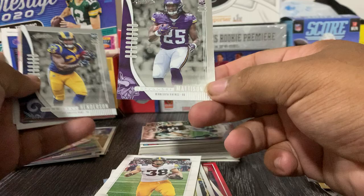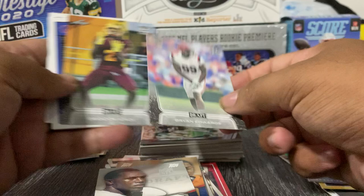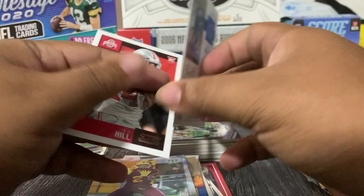We got a Darrell Henderson, rookie card. Aaron Williams, Keenan Myers, Brian Edwards, rookie card. Brandon E. Curtis Weaver, if I'm not mistaken, he got drafted by the Dolphins, and we just cut him because of injury. He had like a lingering injury. K.J. Hill.